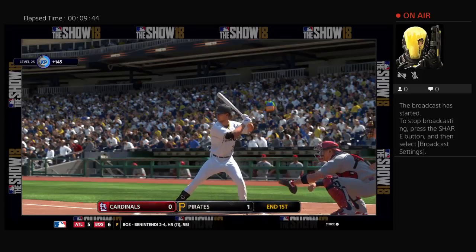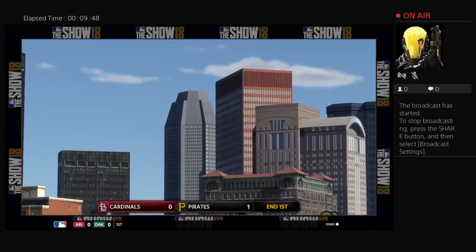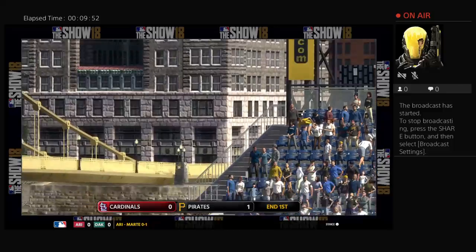1 in the inning for the Pirates on the home run, and as the Pittsburgh TV guys like to say, clear the deck, cannonball coming. We'll head to the top of the second. It's now 1-0 Pittsburgh.